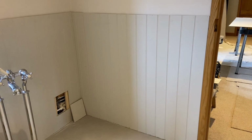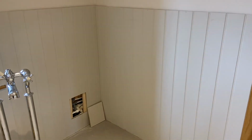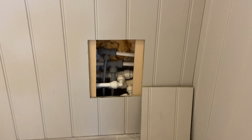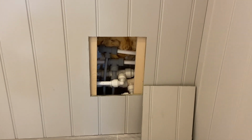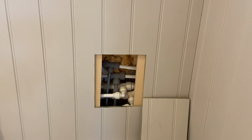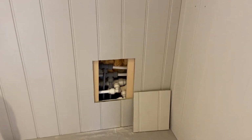The bulk of our cladding panels are now up. What we've done on this side is we've just made a little hatch that gives us access to the majority of the pipework in this bathroom. Basically, a lot of the joints converge right there, so if we do spring a leak again, at least it is accessible. It will be hidden by the bathtub, which is good.